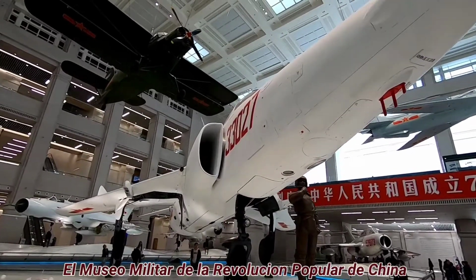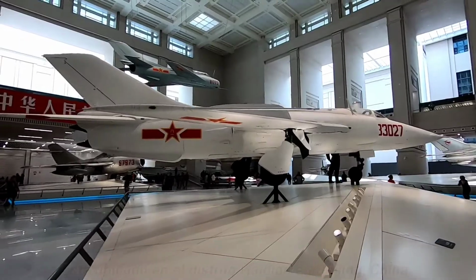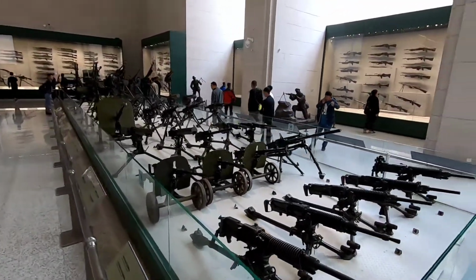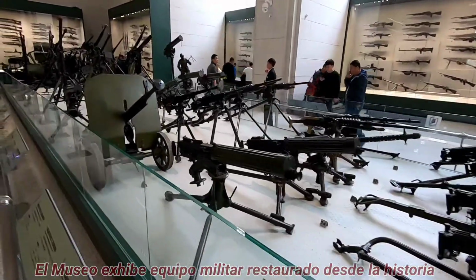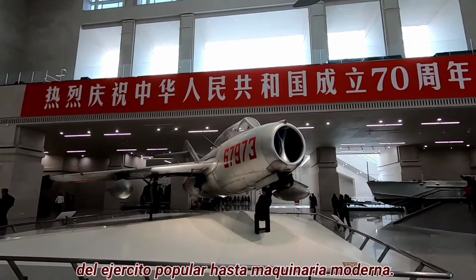The Military Museum of the Chinese People's Revolution, or China People's Revolution Military Museum, is located in Haidian District, Beijing, China. The museum displays restored military equipment from the history of the People's Liberation Army, up to and including modern-day machinery.